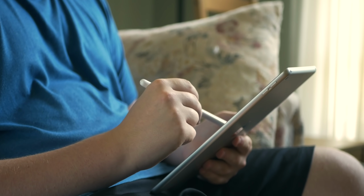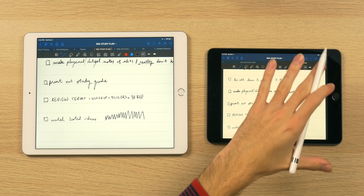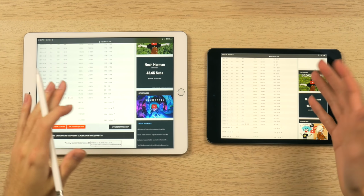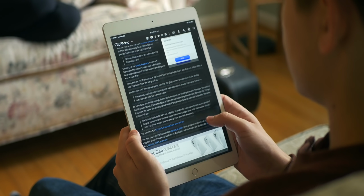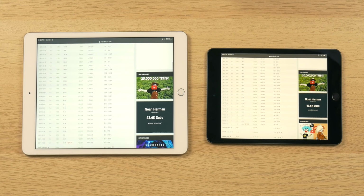So if you're going to be drawing or doing a lot of note-taking or doing a lot of work with the Apple Pencil, I would say go with the 10.2-inch if you don't need the A12's power with the iPad mini. The same can be said about web surfing. Of course, if you like the smaller form factor, then by all means go with the iPad mini, but the bigger display here does allow you to view web pages bigger, scale up a little bit more, which makes reading text a little bit easier.